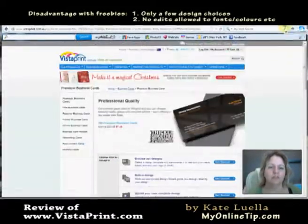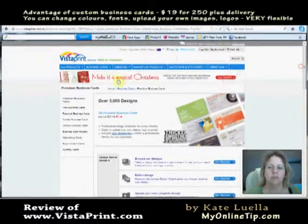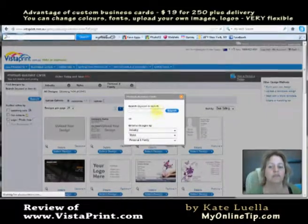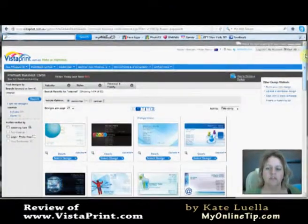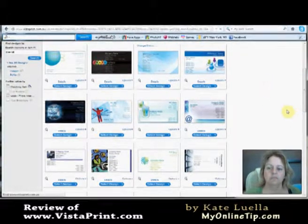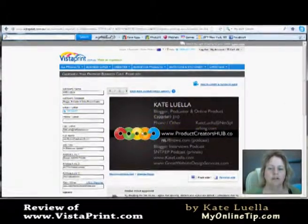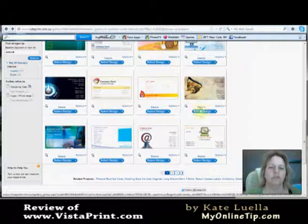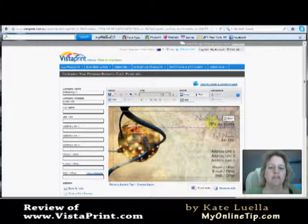So when you do a custom one, if you go over to the custom designs, this is the actual custom business cards. Go into the premium, a little bit slow, browse our designs, and then it will say give us a keyword. So let's say I put in internet, and these are the designs that come up. And this is a very nice design. So for instance, this one. Oh look, it's brought all my data over. Okay, that's quite snappy, isn't it? And then let's say I chose this one here. Now here's the difference with the premium.